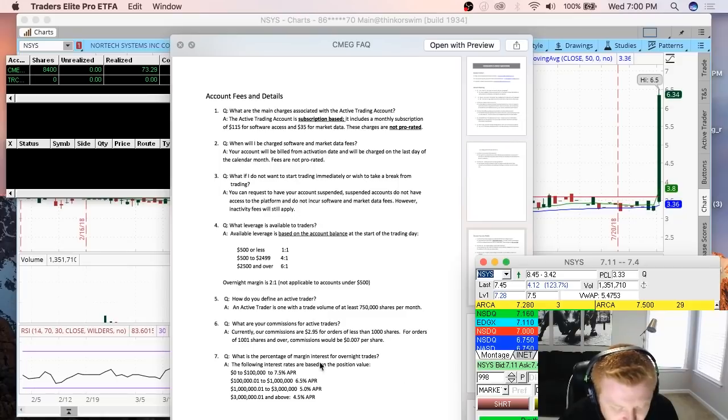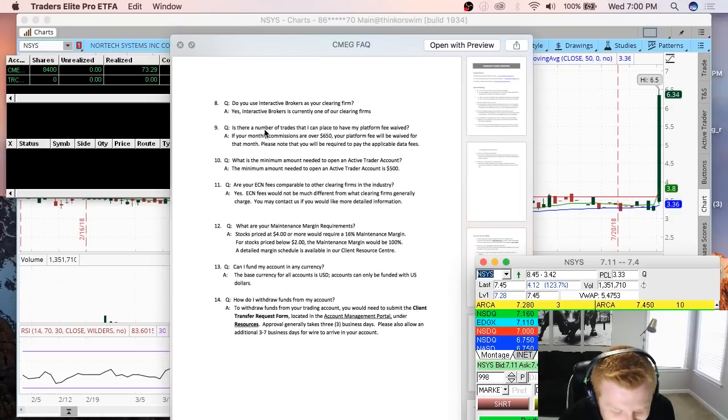What's the percentage of margin interest on overnight trades? I don't really overnight, although tonight I should have on NSYS. Do you use Interactive Brokers as your clearing firm? Yes, Interactive Brokers is currently one of our clearing firms. This made me very comfortable because, of course, IB is located in the United States. Is there a number of trades I can make to waive my platform fee? Yes, $650 or more. The minimum amount to open an active trader account is $500.